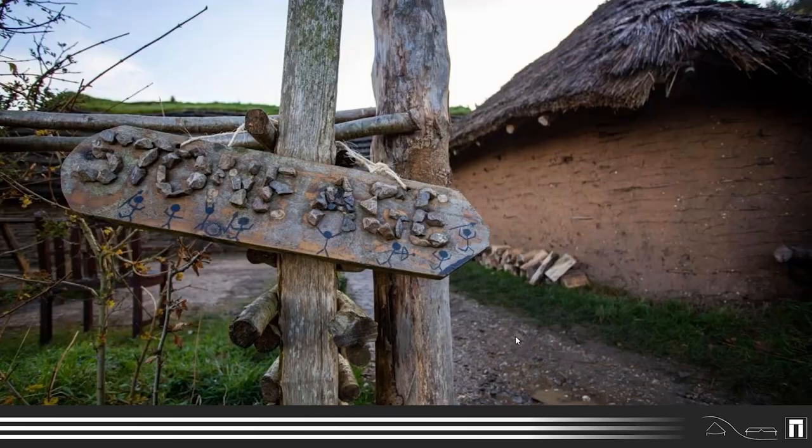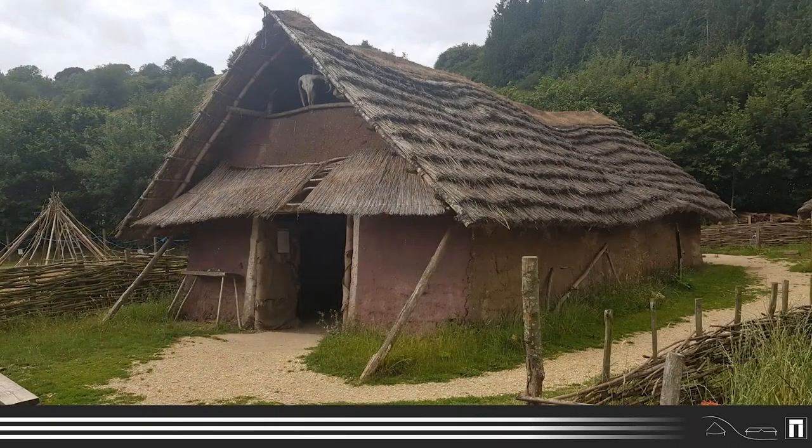Now, how did we become involved? Well, largely because of their Stone Age area. They had this house, which was a reconstruction built around 5 years ago, and it's based on excavations at a place called Llandegai in North Wales, north of Snowdonia.